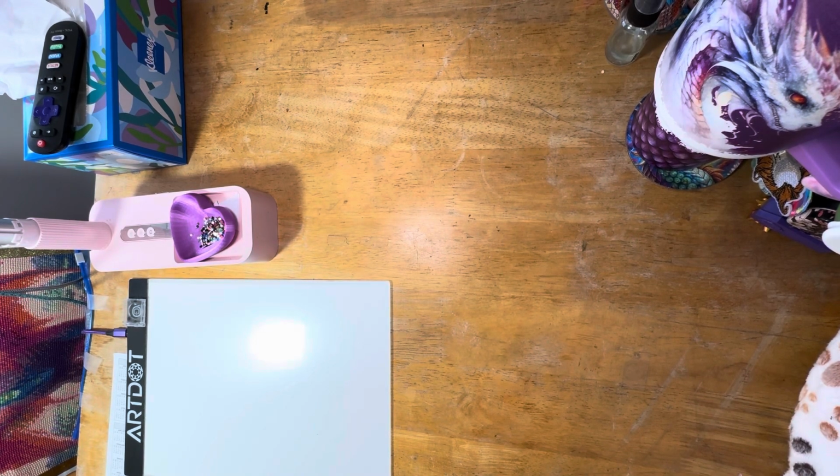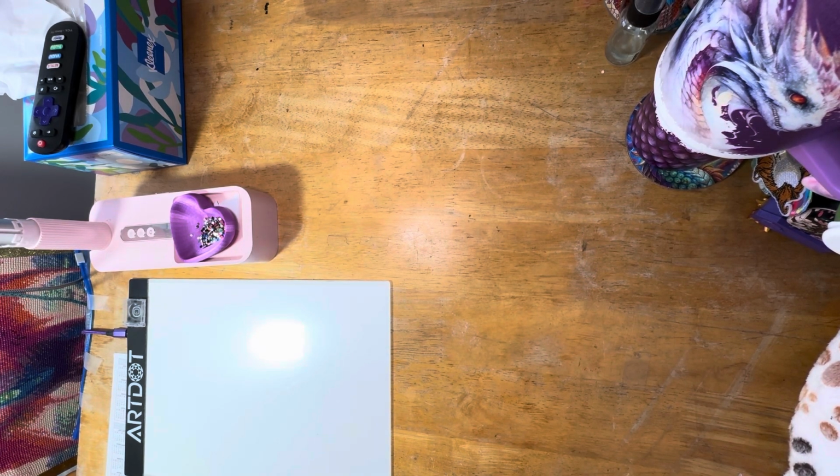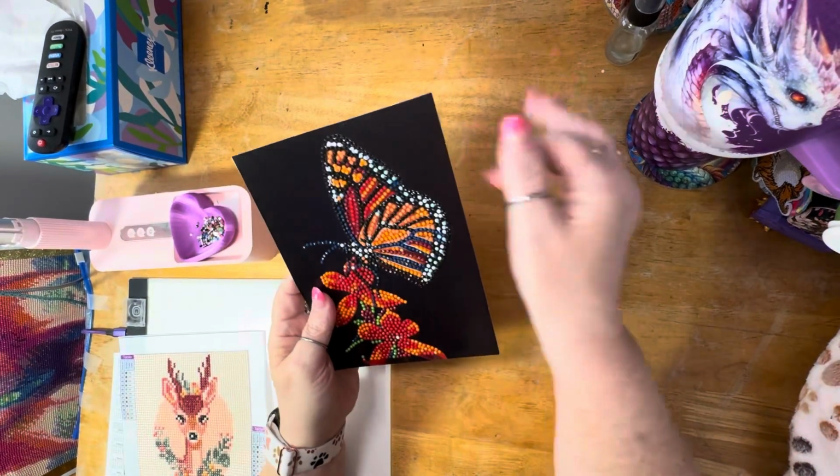Okay, now what did I complete this month? Well, starting with the minis, I'll start with the ones that I showed you at the end of the last completion video. I showed you these two. I showed you the box and the packaging for these first two. These were the ones that I got at the local Dollar Tree.